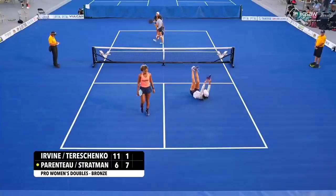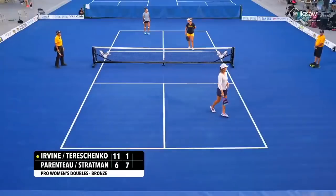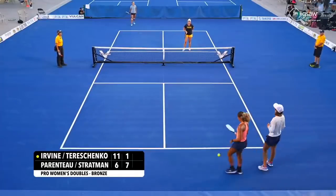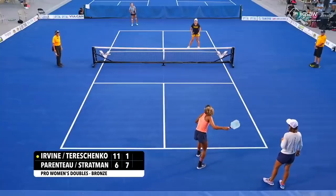And Irina Tereschenko almost completing the somersault. As that ball goes a little deep, so we're going to get a side out. 1-7-1.